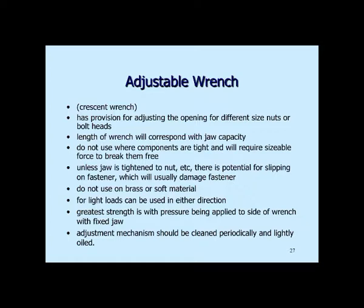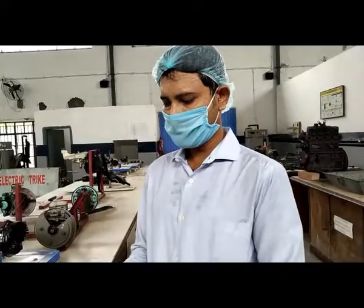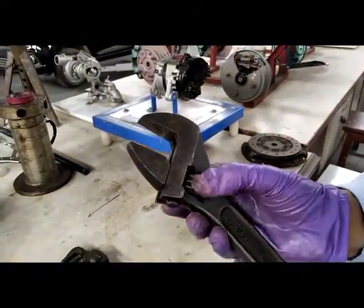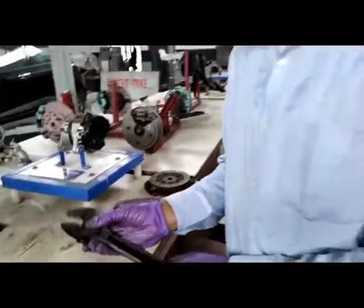Here is this picture. This is called a slide wrench or adjustable wrench. Okay, so how does it work? This is the control, the worm wheel, which is rotated and it will adjust automatically.